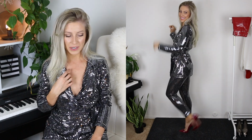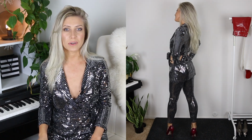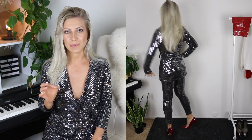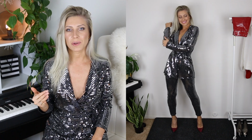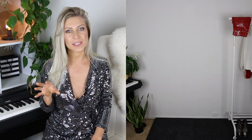Or if you go to the party, I would throw on some nice heels, maybe the red ones or maybe the black ones will go nice, or some black strappy heels will go amazing with this suit. Just showing a little bit of leg, or if you can't show and it's too cold in your country, then you can wear some ankle boots with this.